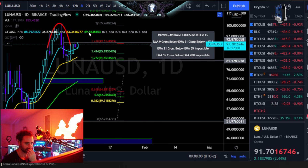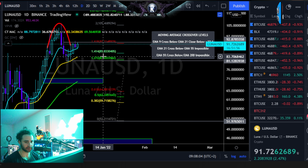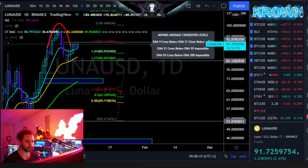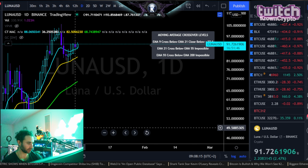The question is, do we bust on through right here, right now, or does it take a little bit more time with maybe one more higher low at about $84? I don't have a strong opinion on that. My strong opinion is on the long-term time frames here, of which all of them are bullish, sir. Hopefully that was helpful, and there you go for Terra Luna, my friend.